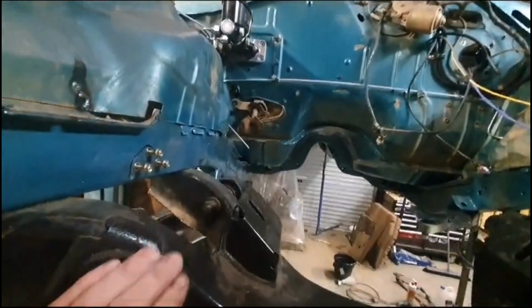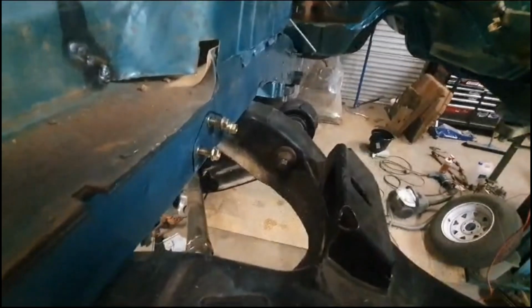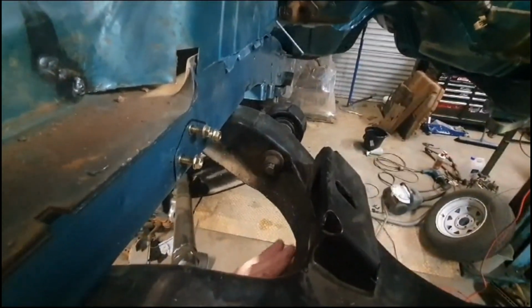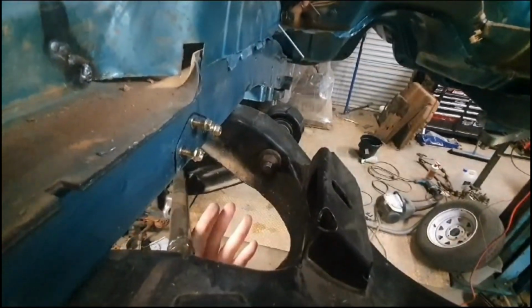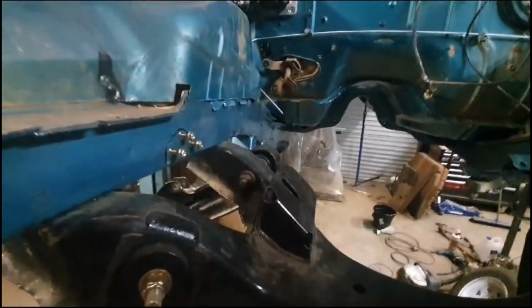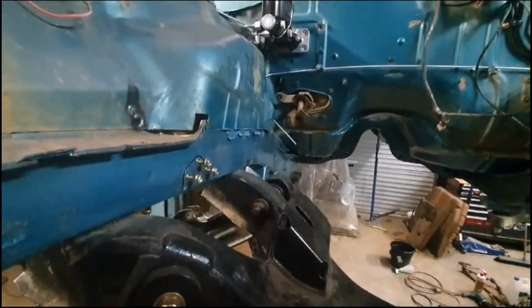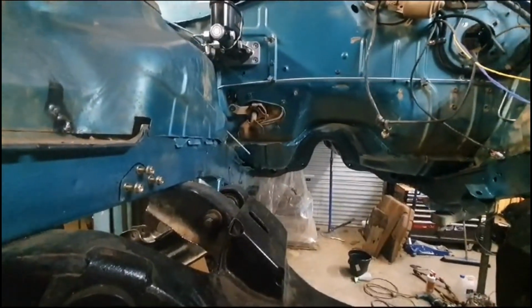And then I figured with a bit of playing around, you can actually get them in here. So you take about 5 mil off your K-frame. There's plenty of meat there. It could be 5 mil, maybe a little bit more, maybe a little bit less, depending on the K-frame. And then the filter and location kit, it all fits in there really, really nice. No issues getting at it.